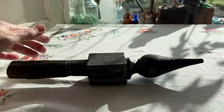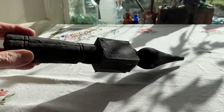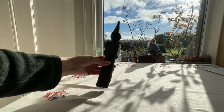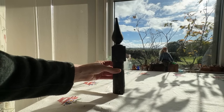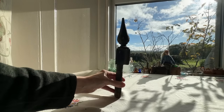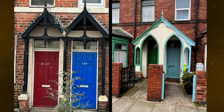Okay, so this is the strange wooden object that I found after it's been cleaned up. And you can see that it's black, and we think that's some sort of preservative. Pitch based, probably. So what it would have been is the finial of the gable end of a house, or the gable of a door canopy or porch, or the end of a greenhouse. And you can see it's sort of stepped there, where it would have fit onto a piece of wood and the roof would have gone across that way. So yeah, that's what that is.